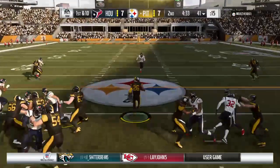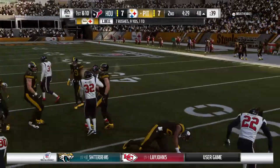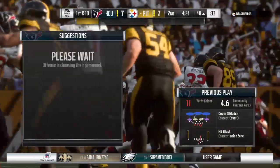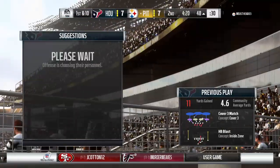Now Roethlisberger going to hand to Bell. And he'll be taken down, but not before he works it past the 50. 11 more yards that go around, a first down as well. At this stage of the game, the run-pass numbers are a little bit out of whack because most of the yardage has come through the air.